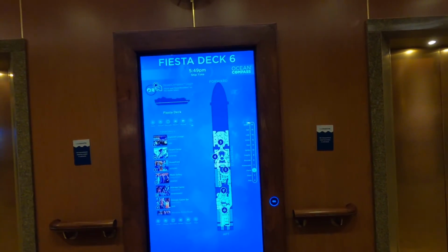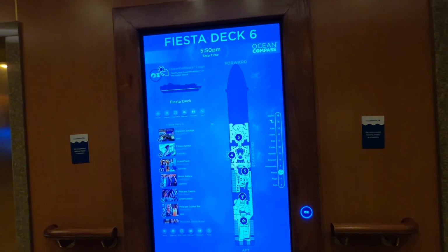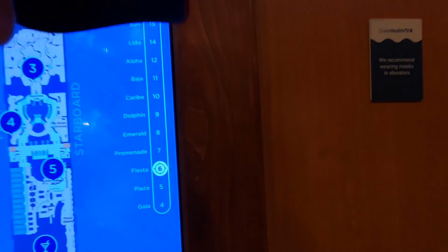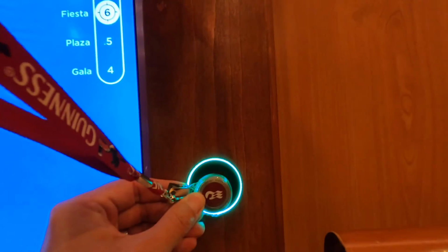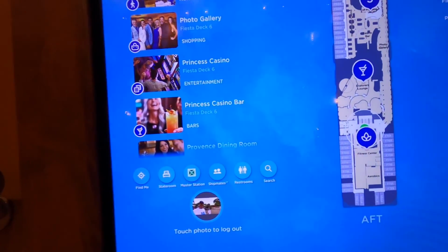Now you hear about it with the Princess Medallion app programs. This is one thing that's really cool. I'm going to go ahead and show you. I'm holding the camera, so please bear with me. When you tap, you're going to get a green light, and you're going to see your photo.